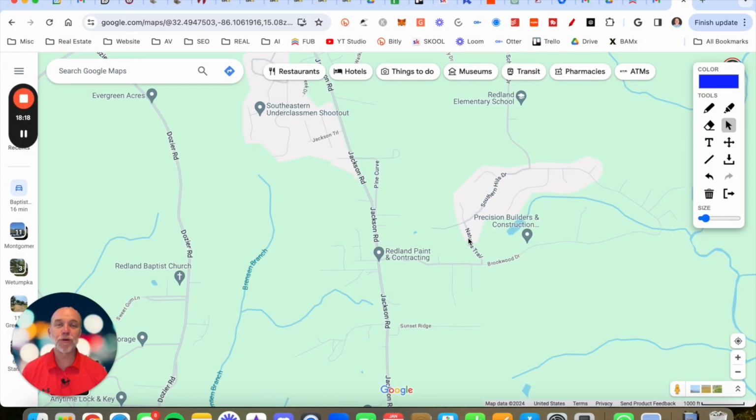Okay, so that's it for Brookwood. I'm actually not going to do any drive times because you drive directly through Emerald Mountain to get back through. You can just add 5 minutes onto those drive times, and those are your drive times for Brookwood.